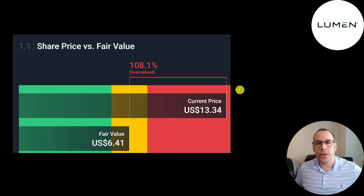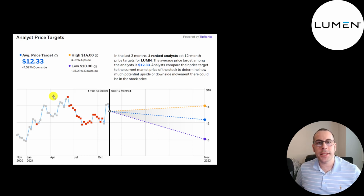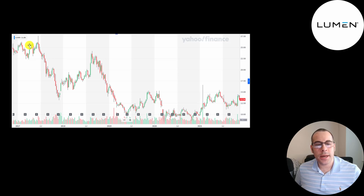Surprisingly, Simply Wall Street is really bearish on this stock. Their valuation is $6. They're saying it's 108% overvalued. 3 analysts priced this stock and the average price target was $12. So you can see the stock has struggled over the years. It seems like it keeps going down. It dropped to its lowest point in the middle of 2019. It has come up since then, but not too much. It's just been up and down, up and down. And there was a ton of buying activity on this day. I wonder if this was a short squeeze.